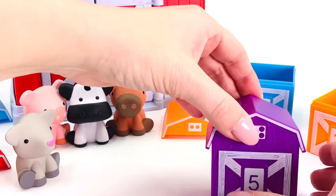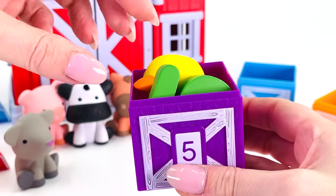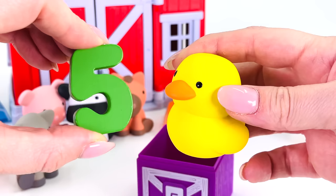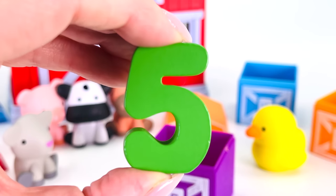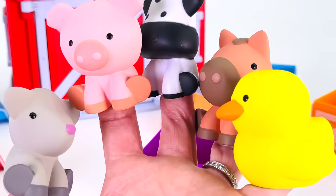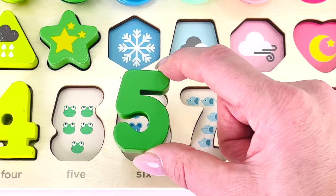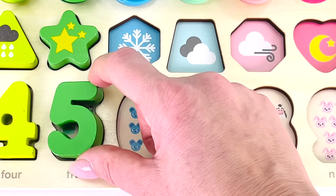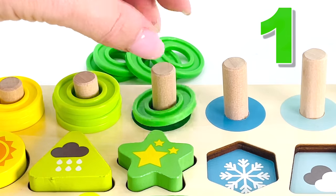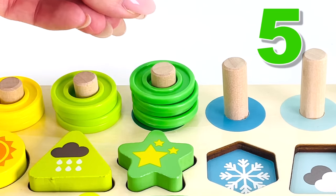What's in number five? It's a duck. And we found the next number, number five. Five farm animals. Where does number five go? Not here. No, not here. That's right. It goes here. One ring, two rings, three rings, four rings, five.